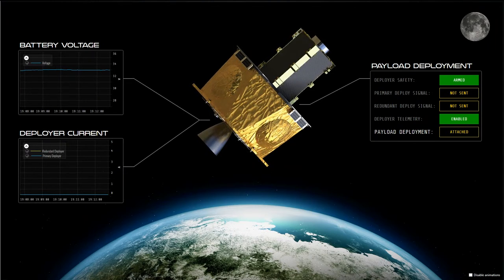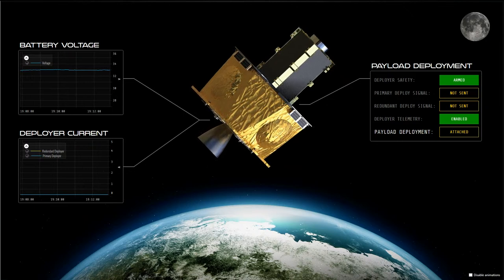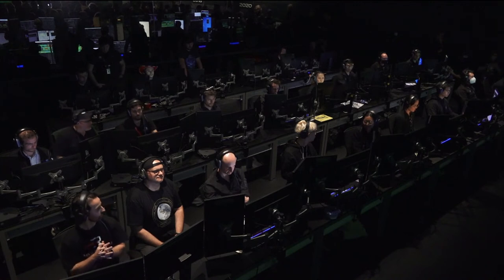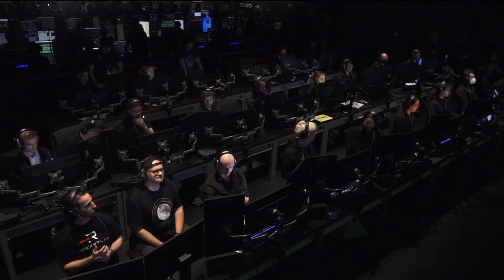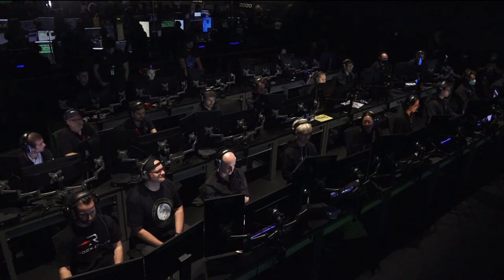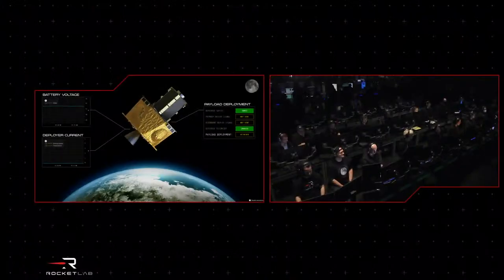So this vertical integration across space systems was one of the main reasons we were selected to lead the design and manufacture of 17 spacecraft buses for Globalstar's new low Earth orbit constellation. All 17 of these 500 kilogram spacecraft will be designed and manufactured at our Long Beach headquarters, where a new high volume spacecraft manufacturing line is underway to support the growing demand for our satellites.